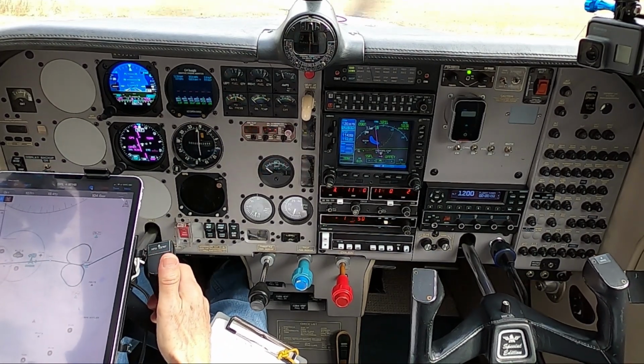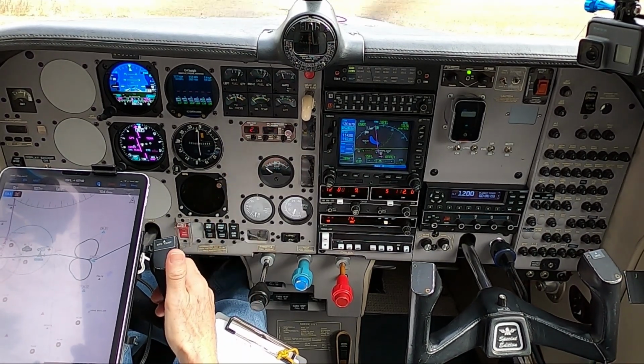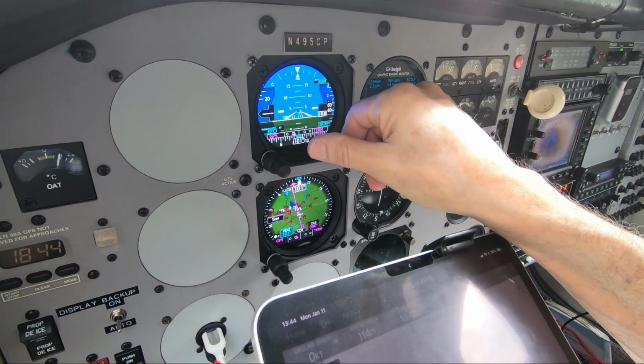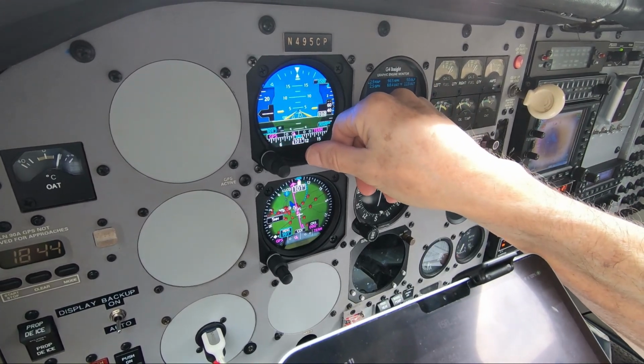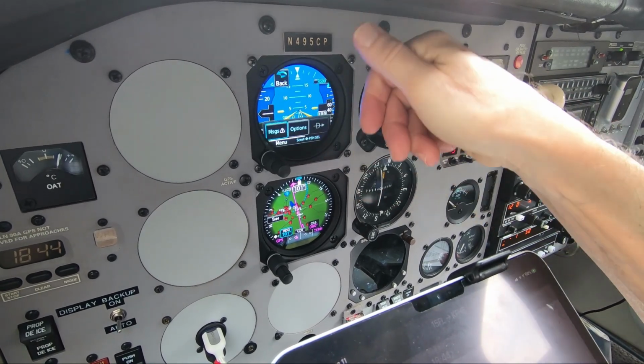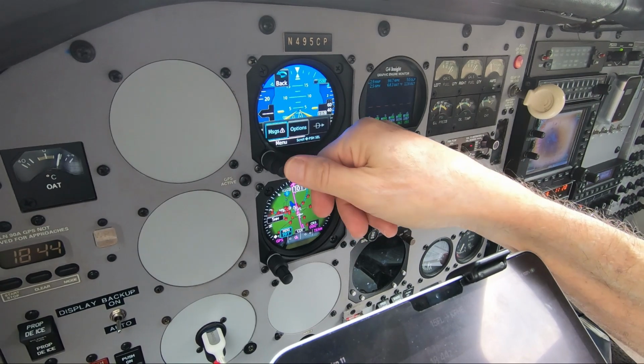All right, engine's up and running. I got the units up and going. How do I get to GPS steering? And that's the only part that's kind of inconvenient in these units. You have to open up a menu. To open up a menu, you can slide up or long press the small button.